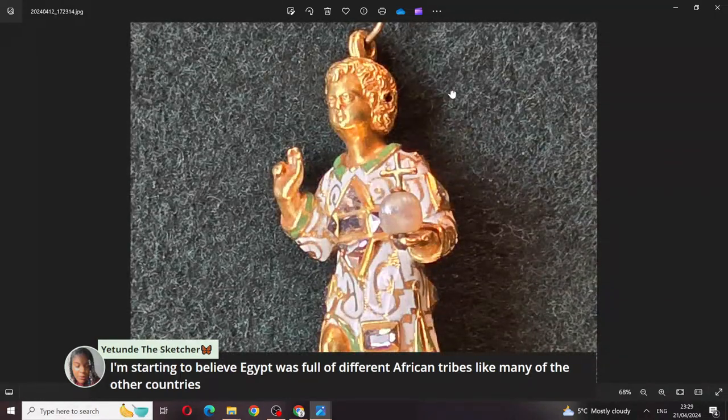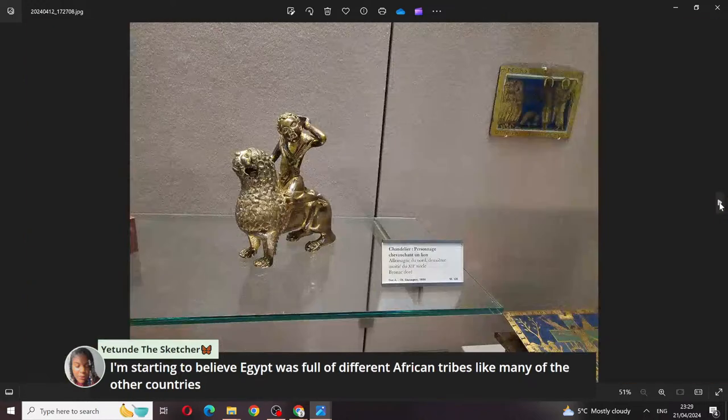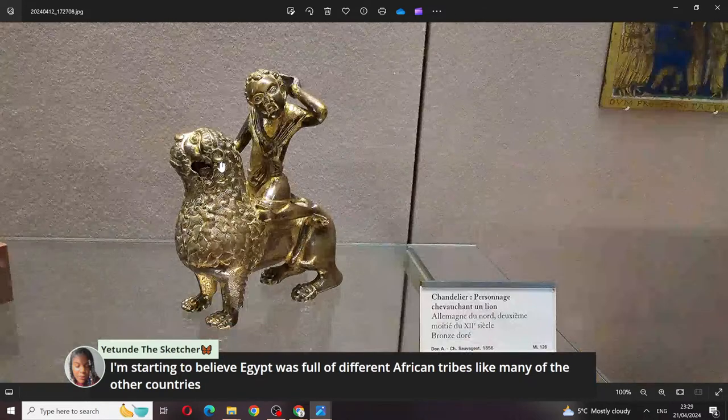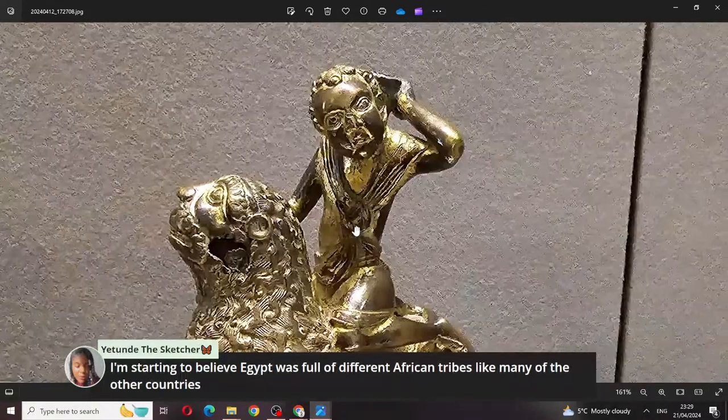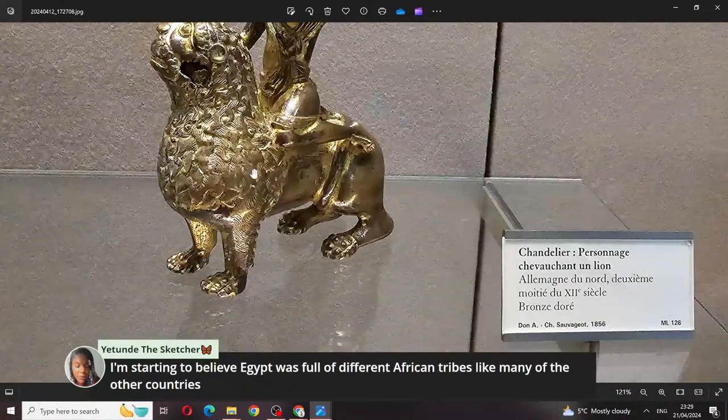Capture this little image once again. Just tweaked my spidey senses. This is definitely a depiction of a black person. I'm trying to think of what animal they're riding the back of, their lion.